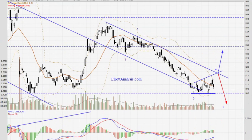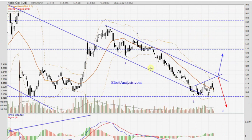First of all, the stock is Noble Group. Now Noble Group has formed a typical Elliott wave structure. Here you can see wave 1, 2, 3, 4 and 5. Now, a typical Elliott wave structure means that we have wave 1 followed by a counter trend wave 2, and wave 2 normally retraces a large portion of wave 1. So we have that criteria met.